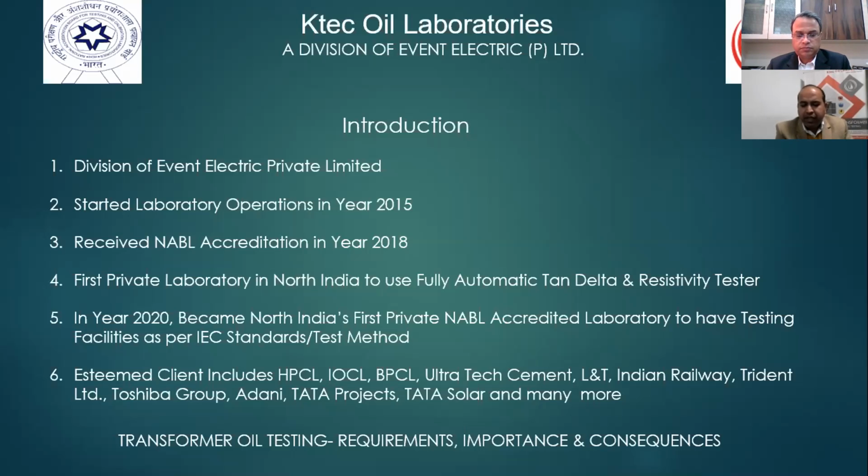And moving into 2020, our laboratory became, again, the first private laboratory in North India to have test facilities as per IEC standards and ASTM test methods. Whatever the requirements of transformer oil testing are, we are here to cater to the industry. And our esteemed clients include HPCL, IOCL, BPCL, Ultratech Cements, L&T, Indian Railways, Adani Group, Toshiba Group, Tata Projects, Tata Solar, and many more.